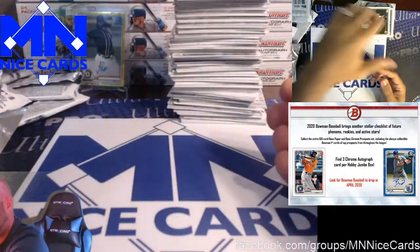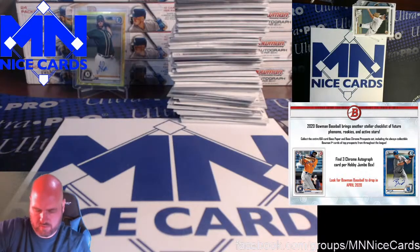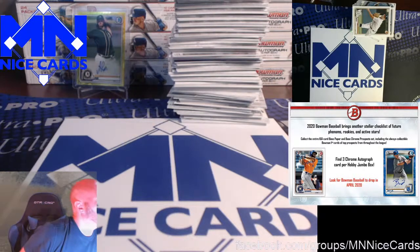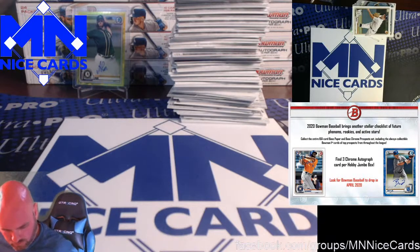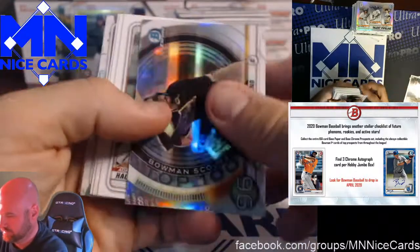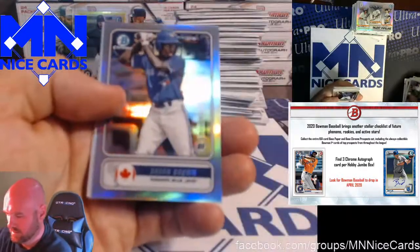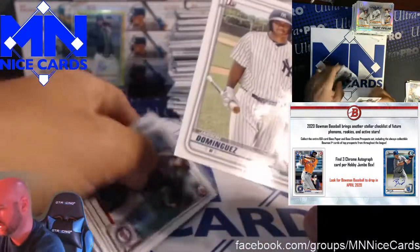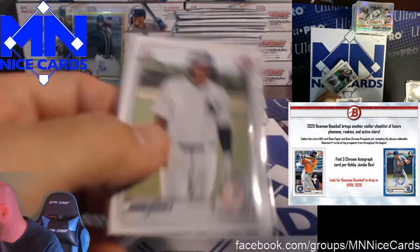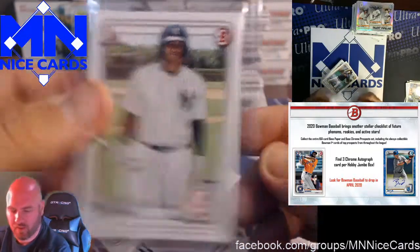For some of you guys. Let me clear out some of these packs. All right. Box 3. Endy Rodriguez, Kraus. Deivi Brown. Here's our first Dominguez. It's a decently centered one, too. First paper-based Dominguez.